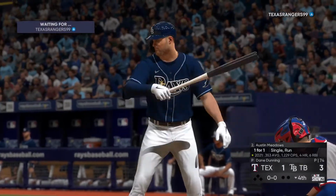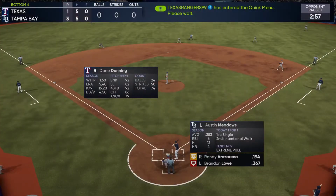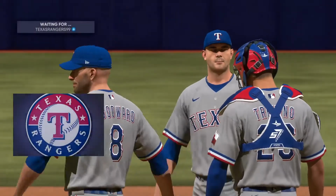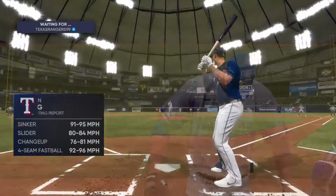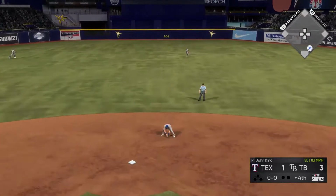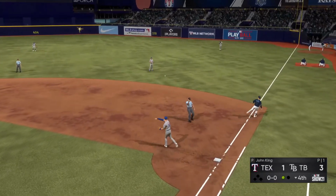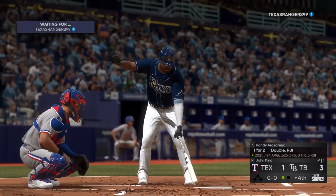Ready to go for the last half of the inning, and Austin Meadows will be the next to bat. The designated hitter. John King answers the call from the pen here in the 4th as they didn't get the outing they were hoping for from their starter. Number 60, John King. Here's the first pitch. A bouncer up the middle, right to him. And that's the first out. 1 out here in the Tampa Bay 4th.